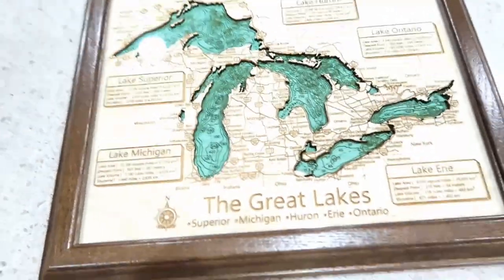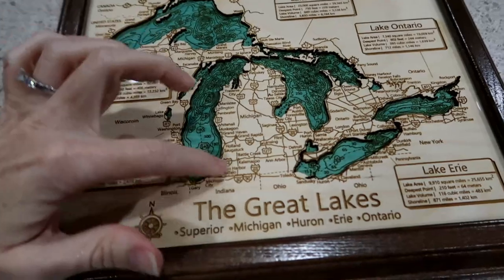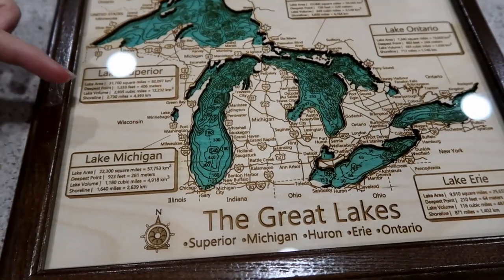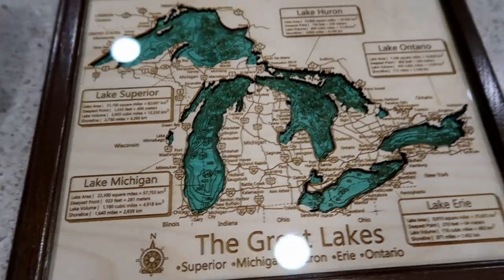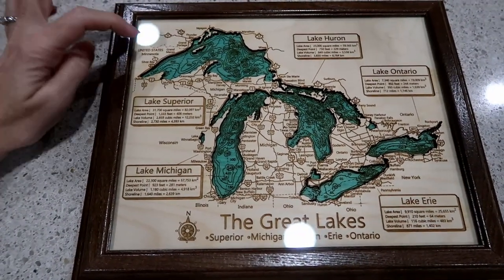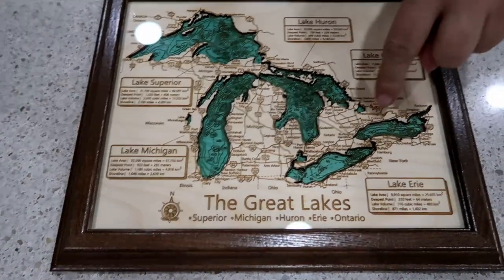And it's this wood, like, what would they call this? Laser engraved. And it's got the state of Michigan, and it's like a map. So it's got the major cities and things like that, and it tells you information about Lake Superior, Lake Michigan. It's actually more than just Michigan, because it's focused on the lakes. There's Canada, Ontario, Minnesota.